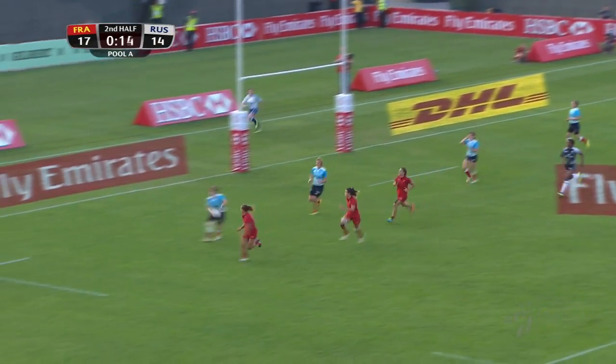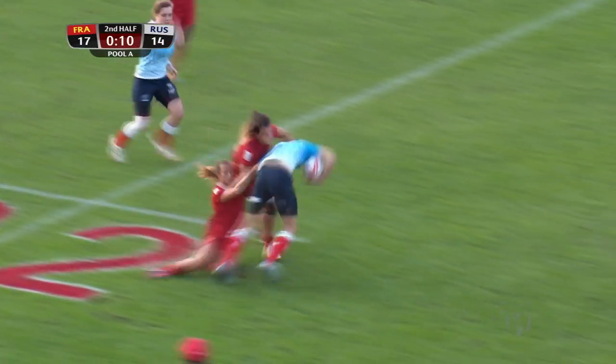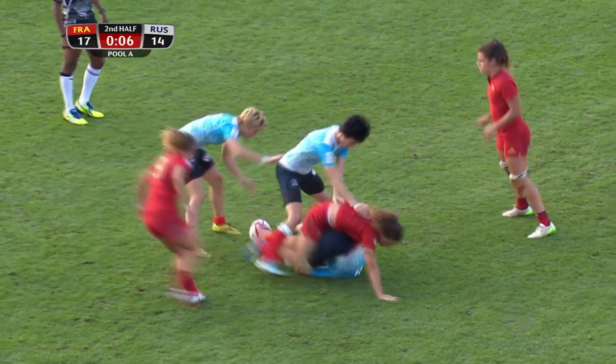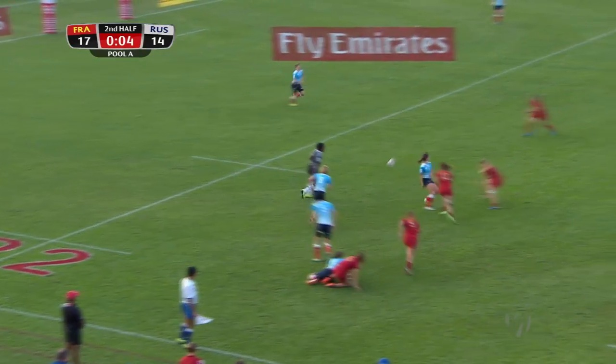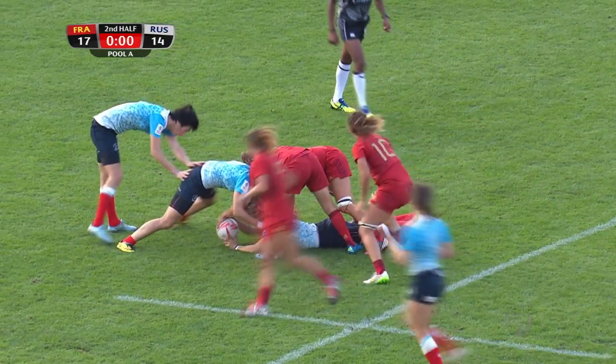There's the tap, Kukina. Any room on the outside? Here is Hamidova. Now what has she got left? She should have plenty, because she hasn't got a huge amount of minutes under her belt in the tournament so far. Hit the deck, and the pass from Lushina. It's gone loose though. If France get this ball, it's all over. There's the hooter for the final whistle.